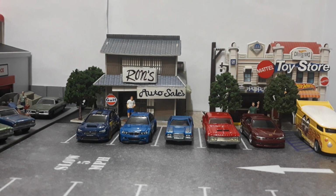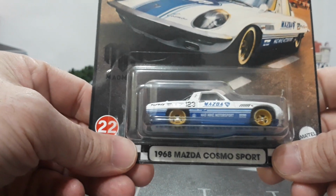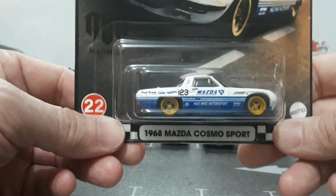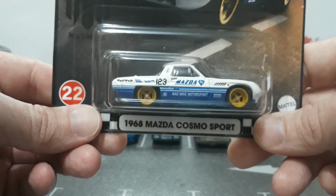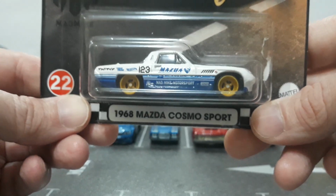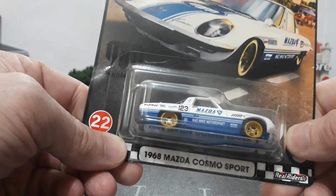The next one is another JDM from the same set, and it is the Mazda Cosmo Sport. This is the best looking variant of it so far, in my opinion. Like the way it looks, it has that kind of import tuner look to it compared to the JH3 variant of it. This looks really cool with those beigeish gold, and once again, 4-spoke JDM style wheels, the Mazda livery. Looks pretty cool. Looks more sporty and racy than the other one.